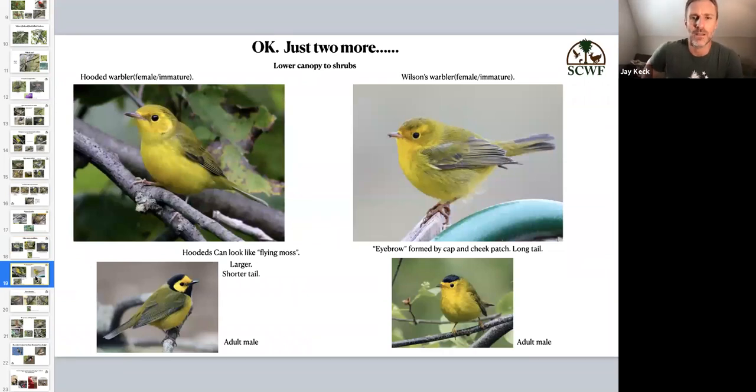So I'm a warbler fanatic. So just a couple more here. So hang tight. Hooded warblers. And then we have Wilson's warbler. I told you before, I've never seen a Wilson's. So it'll be a great time when I do. So maybe this fall will be my time.